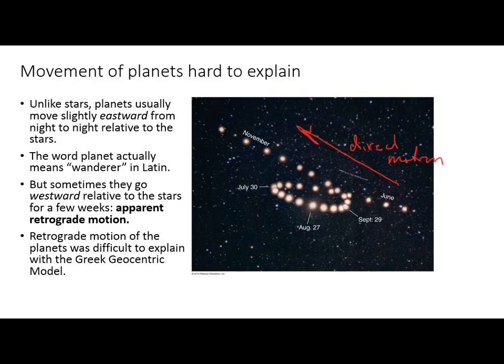Direct motion can be explained if you have Mars orbit the Earth. You're like, okay, Mars orbits the Earth, direct motion makes sense. What doesn't make sense is this little loop-de-loop right here, indirect. You'll hear astrologists, yeah, I said astrologists, call this retrograde. I still hear that on the news sometimes. And it's not just astrologists, it's astronomers too. Basically it's a backward motion of a planet against the background stars. It's retrograde, or indirect. So if you put the Earth in the center, with the Sun and planets orbiting the Earth, which is weird to think of, we can explain direct motion, but we can't explain retrograde motion of the planets.